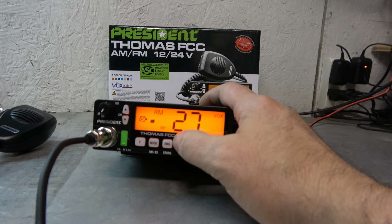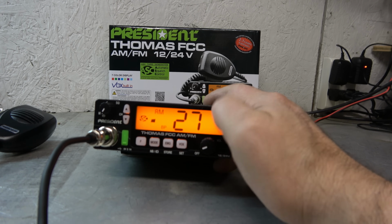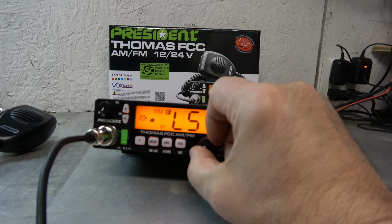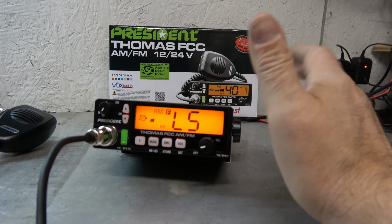Next up is Vox. So I haven't used Vox with anything, but it's available. A short key press turns it on and off. A longer key press is going to get you into the levels and stuff that you want to use there. So you could set it up to work with that.